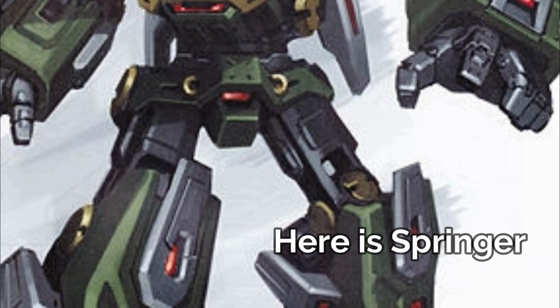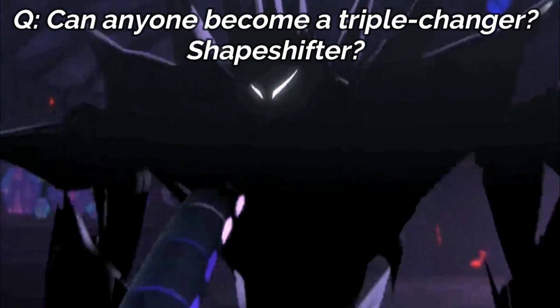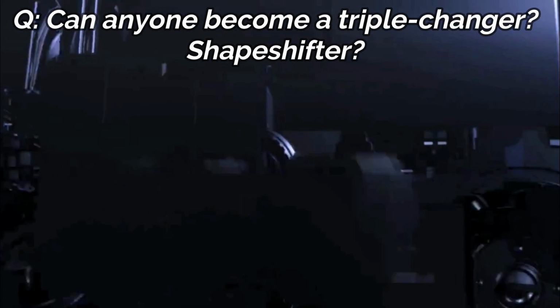As for shapeshifters, you have to be made that way. Their bodies are just above average, changing with ease. They can even change their eye shapes and voices to perfectly resemble others.